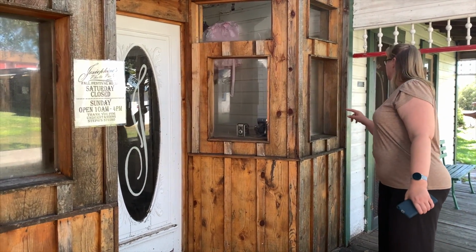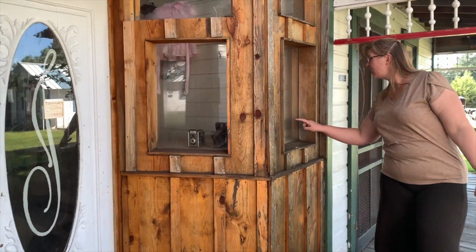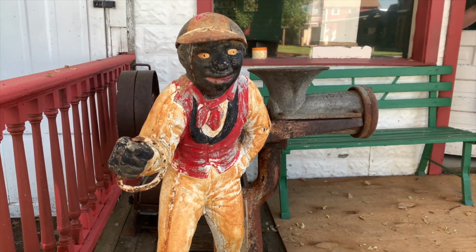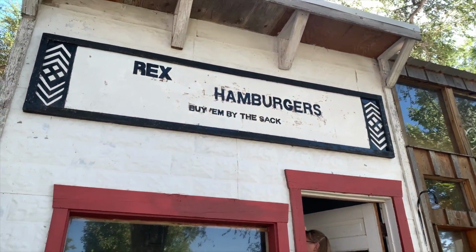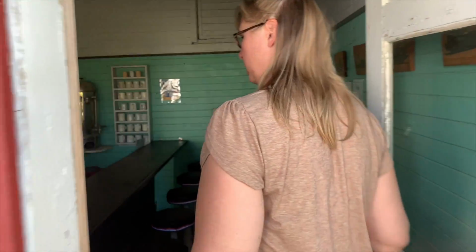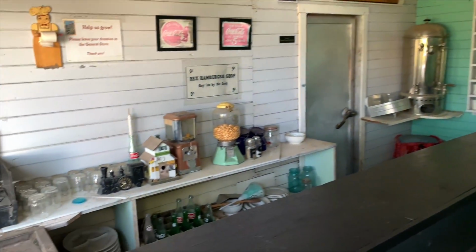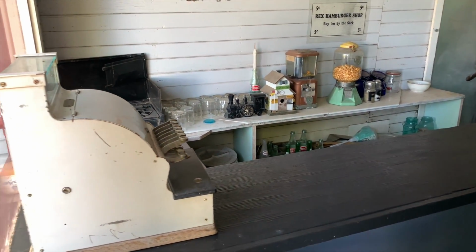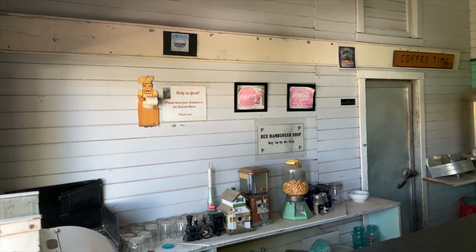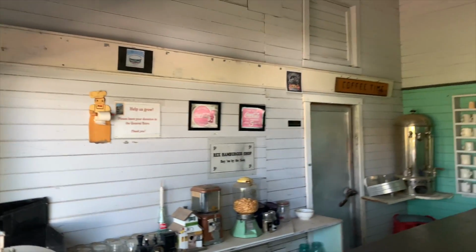That one's locked. You're not allowed to go in there. See these old-timey cameras? They have cameras in there? Right here in the window. This one looks like it's probably in progress. Like we can't go in this one. Photo parlor. Rex's Hamburgers. What's this? It's just a little shop for burgers. Oh, it's like an old-fashioned counter. Lunch counter. 5 cent. Buying by the stack. Please leave your donation in the general store.